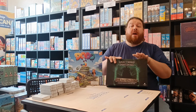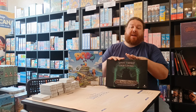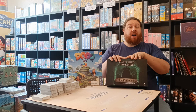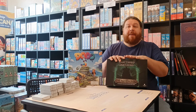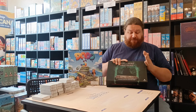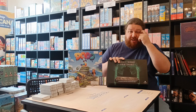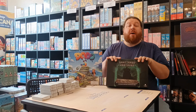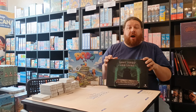We will be starting Mad King's Ire as a campaign this coming Wednesday, so that will be the 30th of July. So if you are in the local area, you would like to join us for that, do come on down. This is the prototype, so no doubt there might be some changes between this and when the final product comes out. But we are super excited to have this, and a massive thank you to Glenn for dropping this off for us.